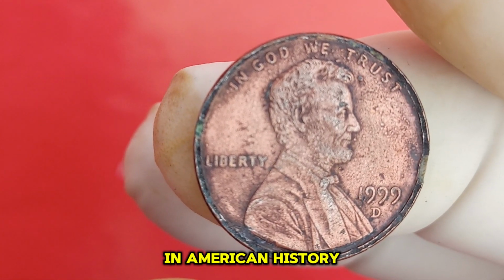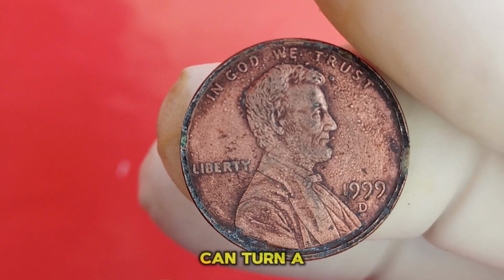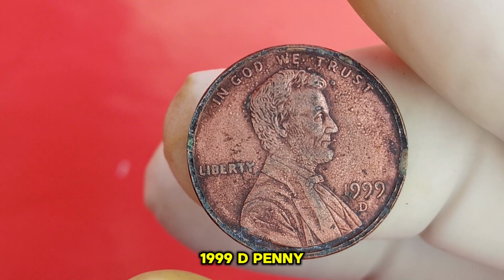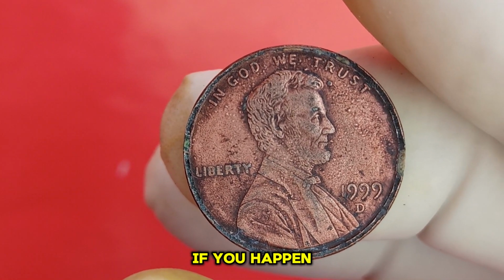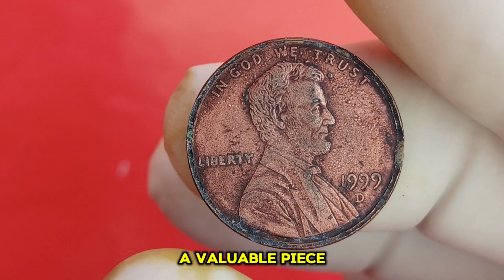To wrap things up, the 1999 D double die penny is one of the most fascinating coins in American history, and its value is a testament to how small errors in production can turn a common coin into a fortune. While not every 1999 D penny is worth millions, if you happen to find one with the double die error, you could be holding on to a valuable piece of history.